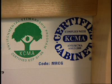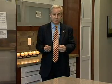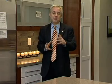Another element of our environmental program is certification by what's called KCMA ESP. That's the Kitchen Cabinet Manufacturers Association Environmental Stewardship Program. Now that program is really one that derives among the players in the cabinet industry, and it was an effort to really move the entire industry forward. And at Kraftmaid, we're proud to have been involved from the beginning in that program and really be a leader in the environmental stewardship program.